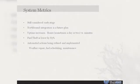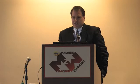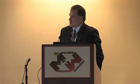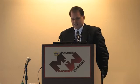Some of the metrics that we have gathered: the application is still considered early stage. There's a need for northbound integration with some of the OSS systems that is coming. Because of the open APIs that we use, that's easily done. What we've seen so far is uptime, which was measured, well, downtime could have happened in hours and days, or now the system is down minutes at a time.